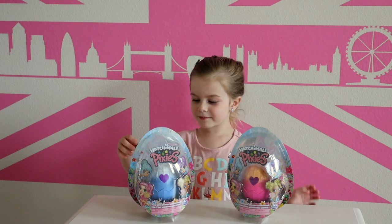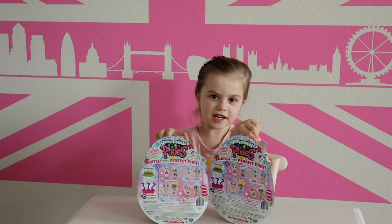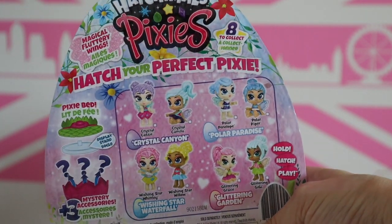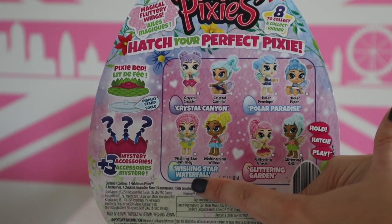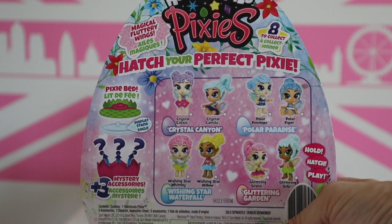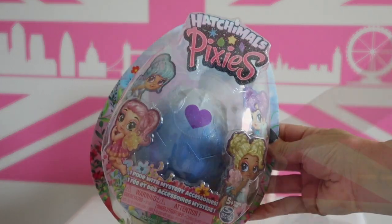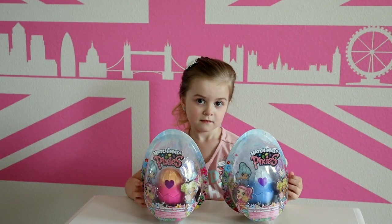People come out of the little baby eggs. There are four different Hatchimal Pixie collections: Crystal Canyon, Polar Paradise, Wishing Star Waterfall, and Glittery Garden. We have two today, one from the Glittery Garden and one from the Polar Paradise. We have not seen these on the shelves.